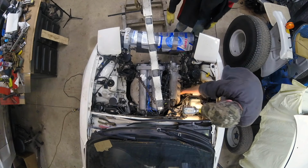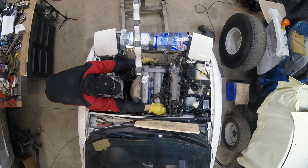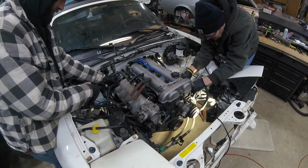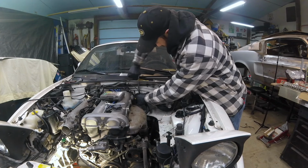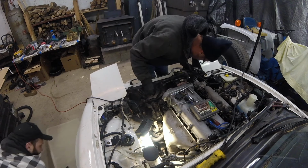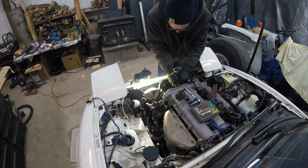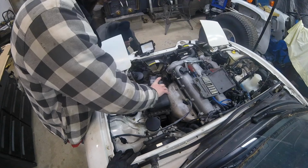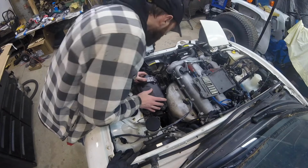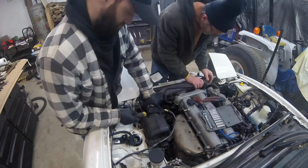It was fighting us a little bit, and it turns out we broke an engine mount. Luckily, we had an extra one and were able to get it all squared away. We wanted to assemble it as much as possible before trying to crank it, so we just put on everything, and it's a lot of fiddly bits, but I think we were able to figure everything out.